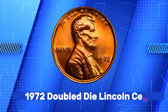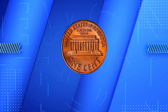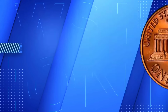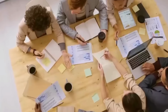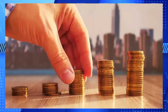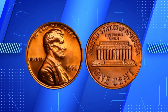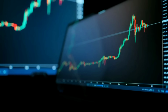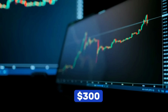1972 Doubled Die Lincoln Cent. The 1972 Doubled Die Lincoln Cent is a notable and highly popular variety that holds a place among the most expensive pennies. This particular variety displays a noticeable doubling on the obverse, particularly in the date and the inscription of Liberty. These coins hold significant value in the collector's market. If you come across a circulated 1972 double-die penny, it would be worth around $200. However, the value increases significantly for uncirculated specimens, with prices starting at $300 or higher.